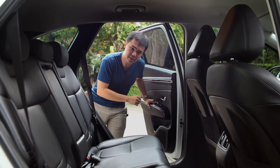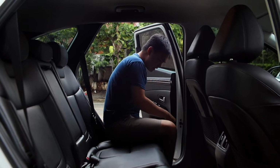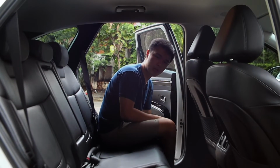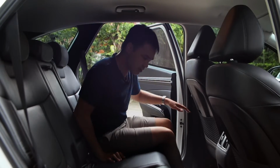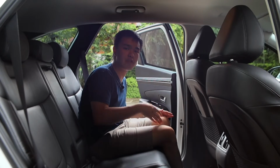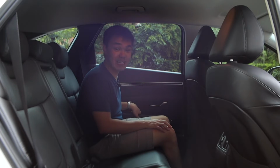Now for the second row seats of the Hyundai Tucson, let's first check the ingress. Getting inside this, there is a little bit of a hop, a little bit of a climb, because this door sill is pretty high, but height-wise the seats kind of just have to slide in. So if you have slightly older relatives, this shouldn't be too hard of a climb. Now let's check the door thud. That also sounds really good.